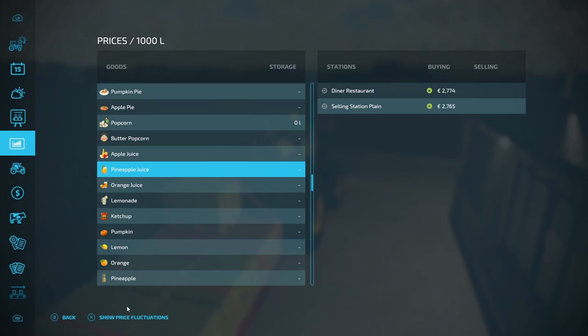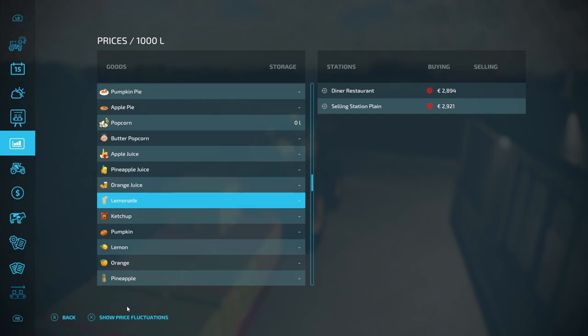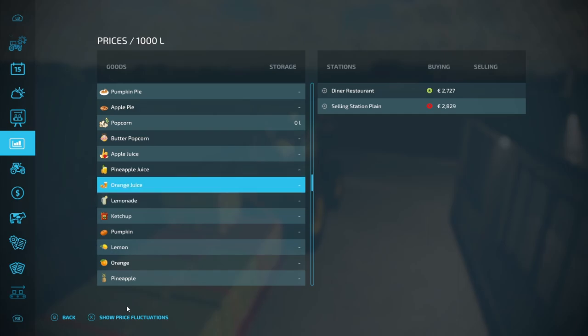Let's have a look. Pineapple juice 2.7, orange juice 2.8, 2.7, 2.8, and the lemonade, there it is there, 2.9. It's a little bit more, but not much.